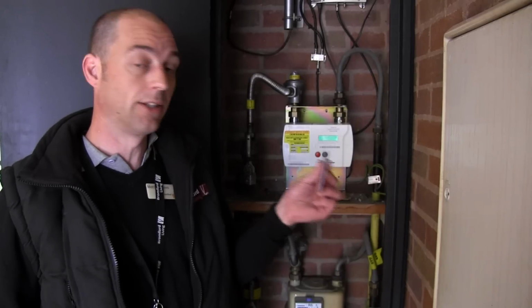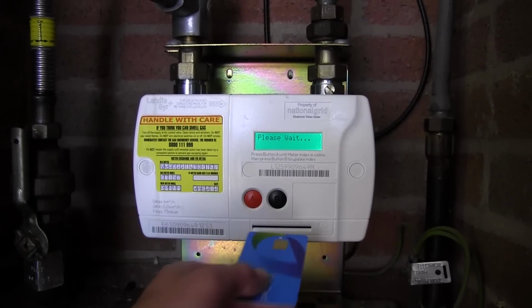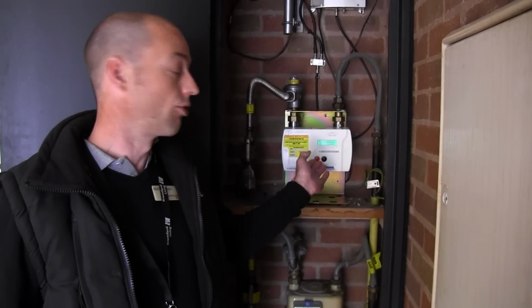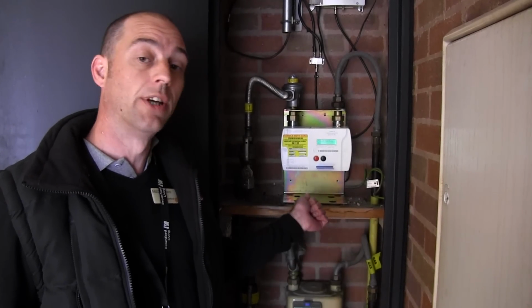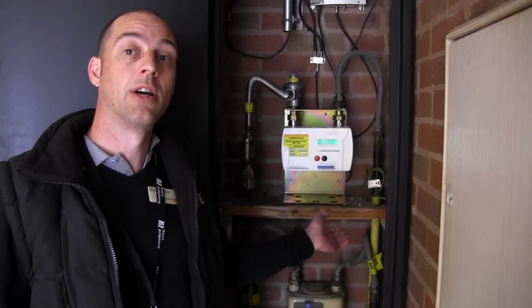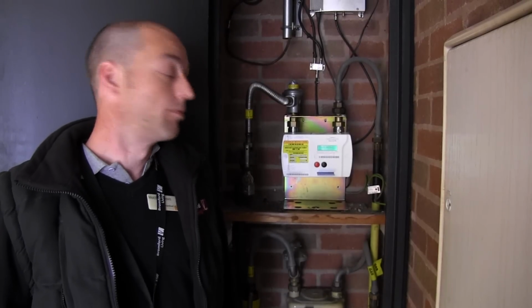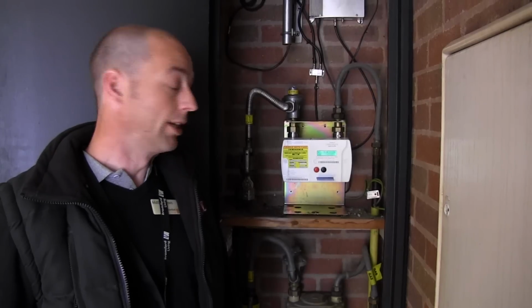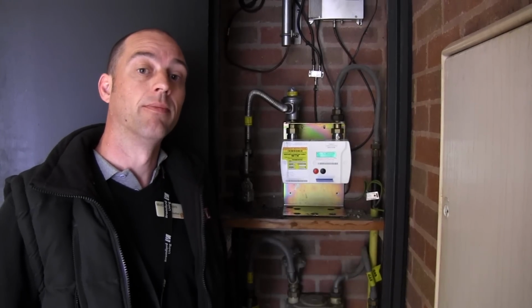If it is off, you need to get your card, insert it into the meter, and follow the on-screen instructions. If you have no credit on the card, obviously you need to go to a local top-up point, recredit your card, and then reinsert it into the meter and add the credit on. If you followed all these steps and your boiler's still not working, or you're unsure, simply call this number below.